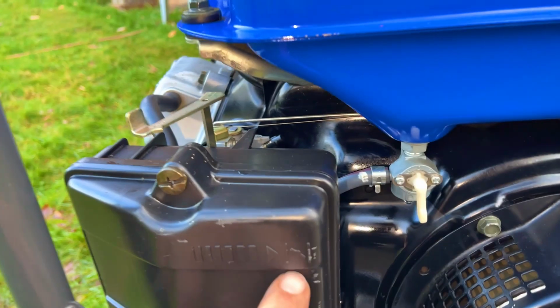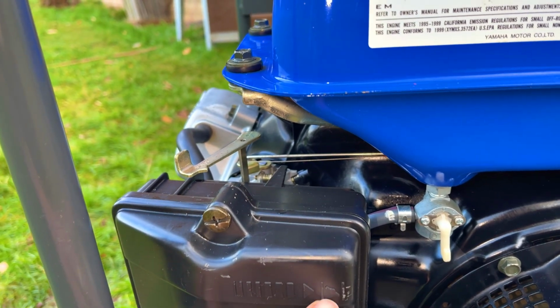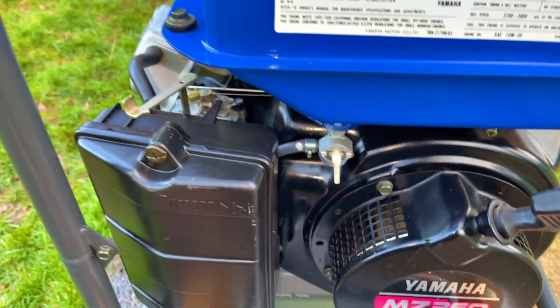But it even shows a picture of the choke. It's a butterfly choke. It's restricting air. It's not a fuel circuit.